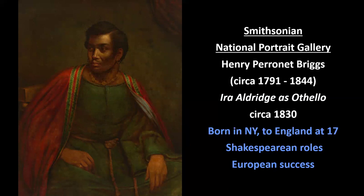He was born in New York, but at the age of 17, he moved to England because he wanted to be an actor, and he couldn't find any paying performances in the United States. So like so many people have done over the years, they couldn't find what they were looking for at home, and they ventured out somewhere else and then had great success. And so that's what happens with him.